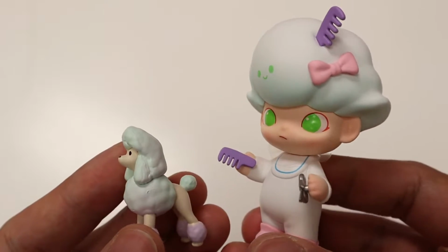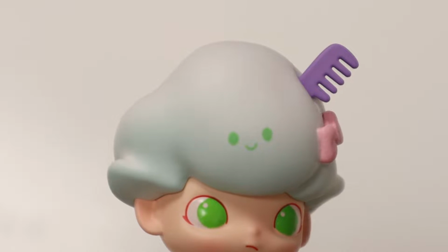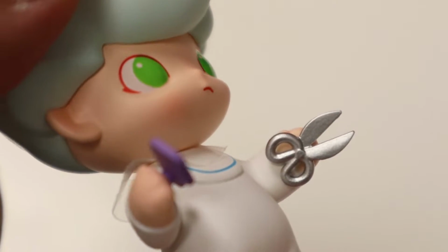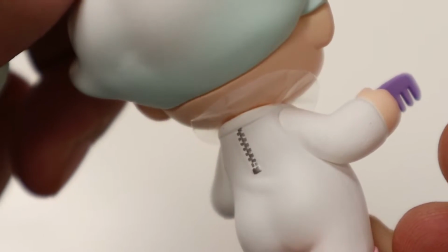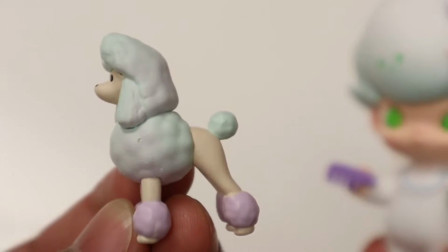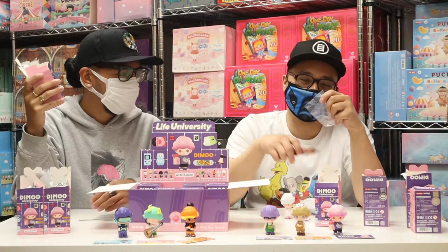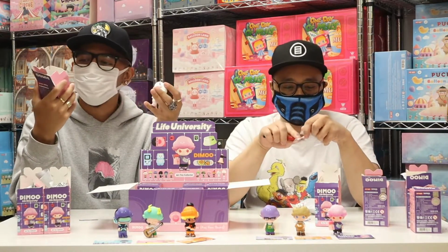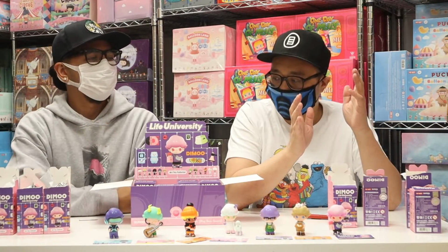Oh, nice! Oh, wow, there's a lot of accessories on this one. What is that? Scissors, a comb, and a poodle. And a poodle with a nice spade. It's not my jam. It is nice, but it's not my jam. He's got a comb in the hair as well. That's fun. This one has the most accessories so far, from what we've opened. That'll have to do for now. I'll leave that for another day.